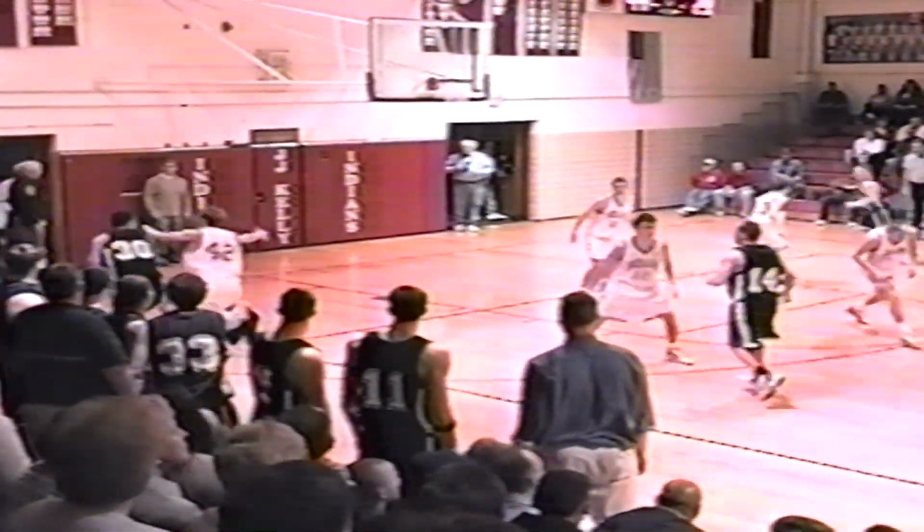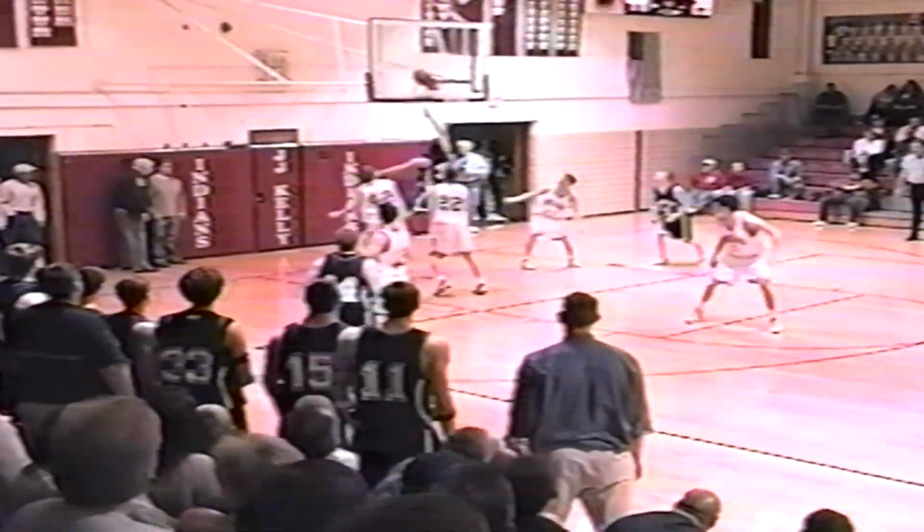44-29, Gate City leads. Will Humphreys drives to the hole, shot up, missed it. Rebound Smith. Smith gets it over to Brian Bentley. Bentley, guarded by McMurray, has it. Gets it to Wheatley, who travels. So, Gate City will have it now.